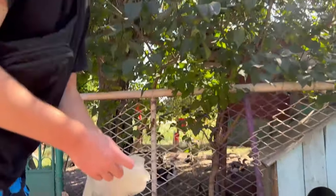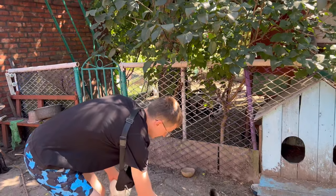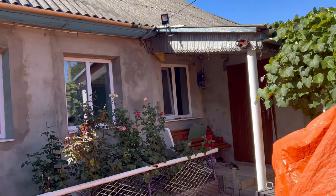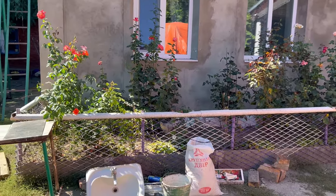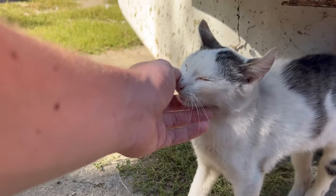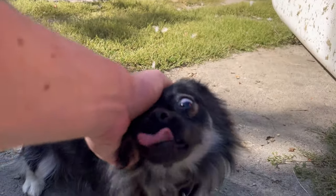This is my grandma's dog. She's called Jessie. Here you can see my grandma's house. It had not looked like that. Recently it was renovated. That's why it looks much better now. My little kitty, he is called Murchik, and Jessie.